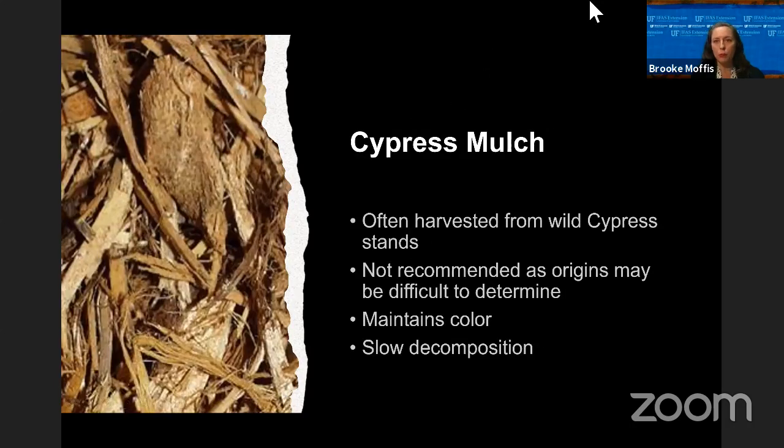All right, cypress mulch. Again, we do not recommend this because we just don't know.